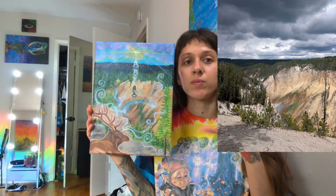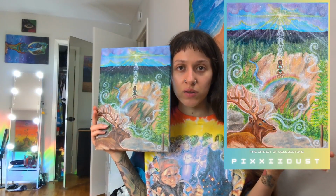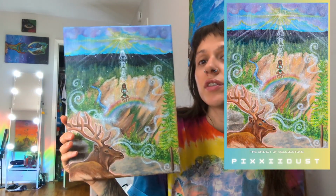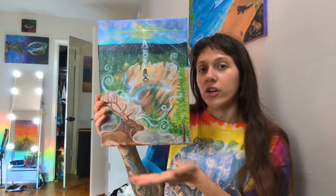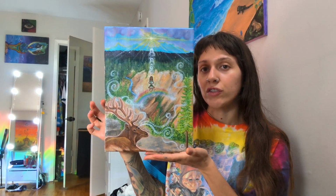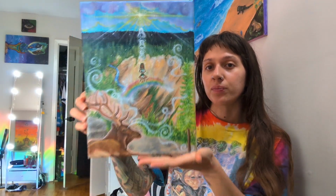Also, I'm going to show you guys the original photo where I got most of the inspiration from that scene. And yeah, I actually am making prints of these too. So this is what the print will look like as well. If you want to grab a print of these, they're 11 by 17 at a beautiful $35. And yeah, you can have this hanging in your room.